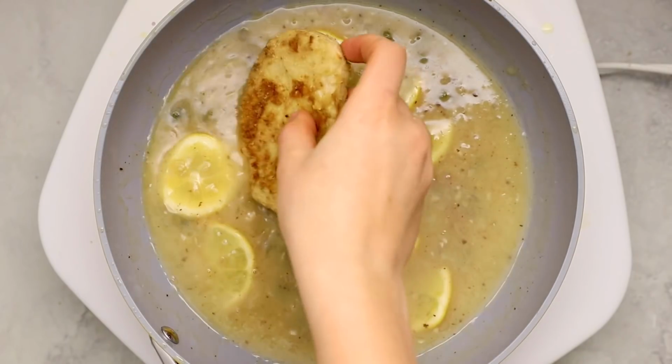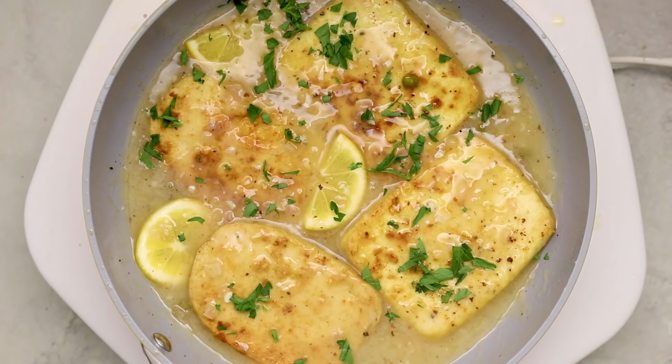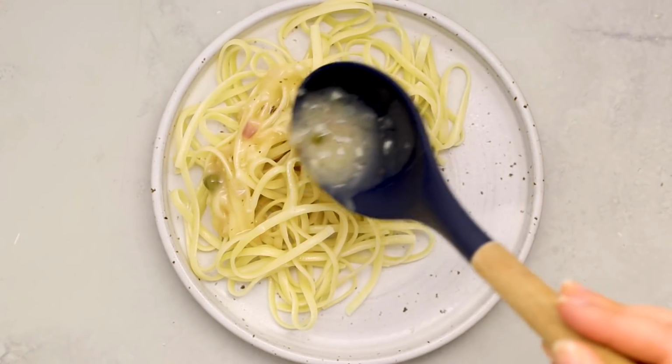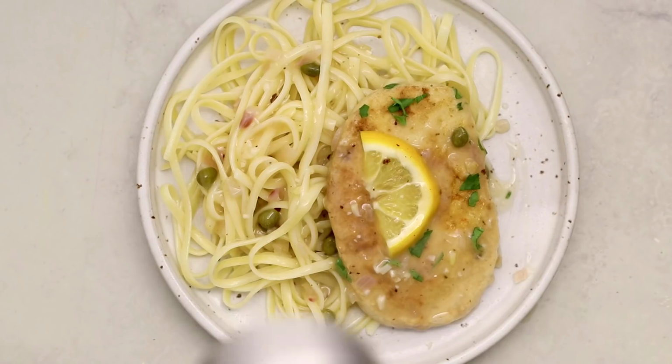So then once the butter is melted, you can go ahead and briefly add your pan-fried protein back into the pan, whether you use the vegan chicken or the tofu. Top it with parsley and then serve. This recipe makes extra sauce, and I typically like to serve my piccata with noodles like I did here. Just cook your pasta separately and you can top it with that extra sauce and then serve your vegan piccata on top. This is so delicious.